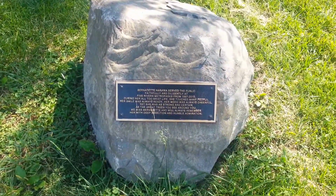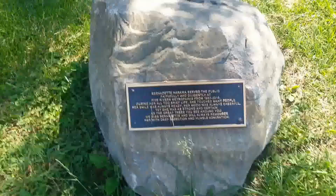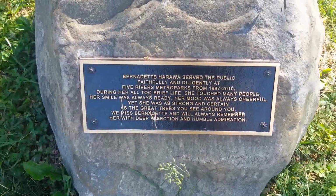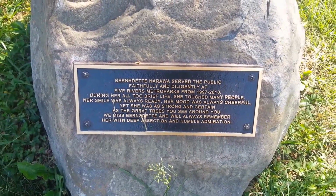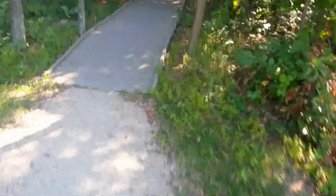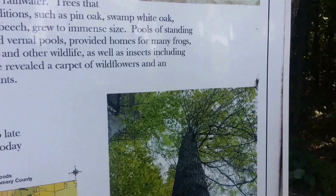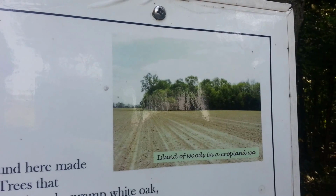And this is Bernadette. I don't know how this name is pronounced, but this is her plaque. But there's a little area back here called the Dollwoods. It's just a short little area, little boardwalk. It's called the Dollwoods. Island of woods in a cropland sea.